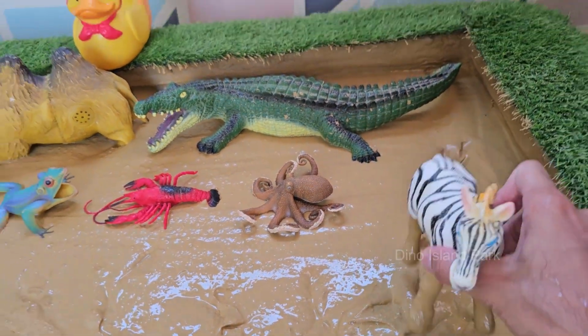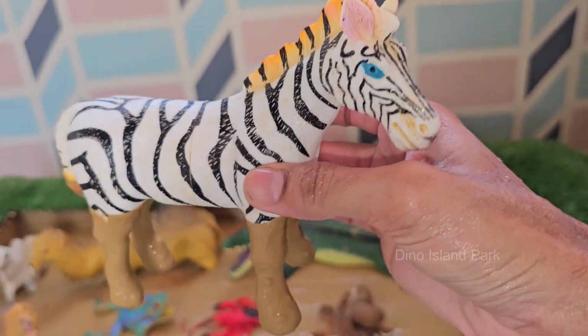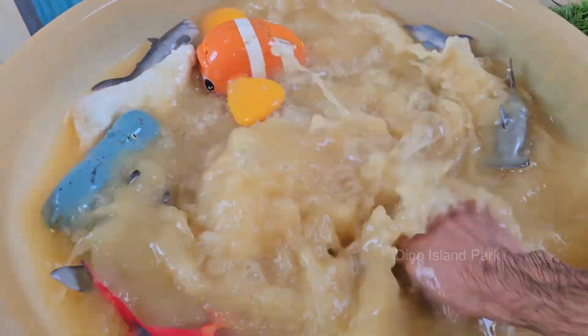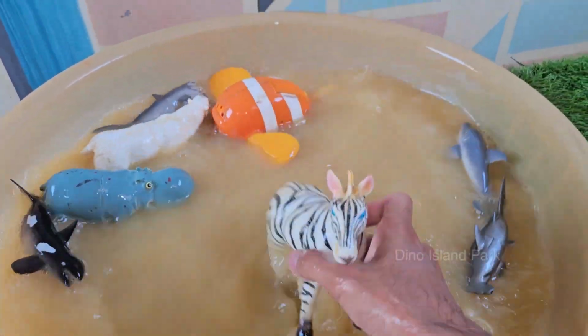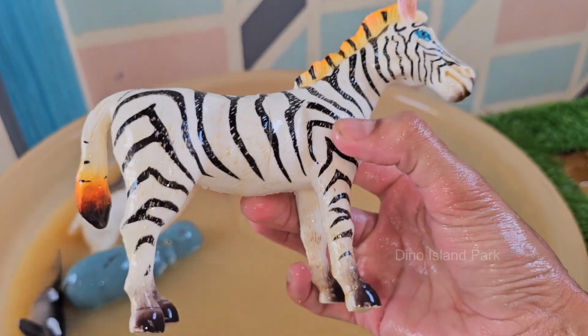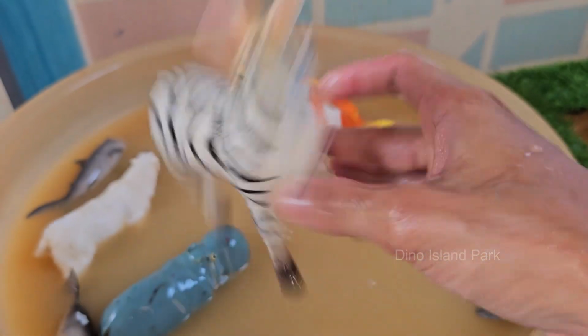Zebras are native to Africa, and there are 3 main species: the plain zebra, the Grevy zebra, and the mountain zebra. Each species has slightly different characteristics and habitats. Zebras are herbivores and primarily eat grasses, leaves, and bark. They can graze for long hours and have adapted to survive in tough conditions by eating a variety of plant materials.